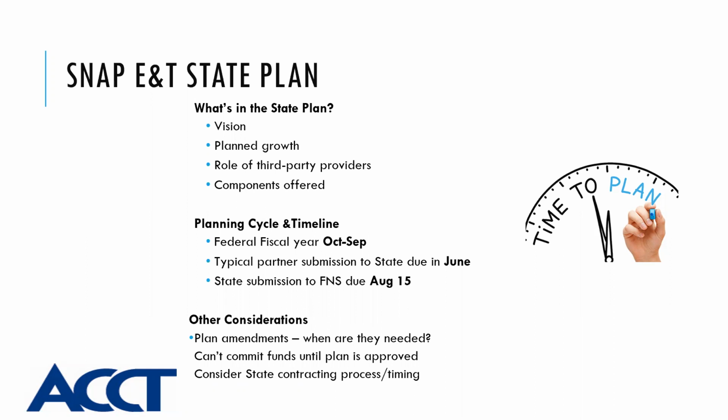And bottom line is they can't really commit funds to their program or to their third-party providers until that state plan is approved. And then one of the things that needs to be considered during this planning process of getting their state plan approved is things like their contracting process, the timing for that. So it may be that they ask that providers provide information earlier than June when they do ask for that information, depending on, again, how long it takes their contracting process and their approval process for their state plan.